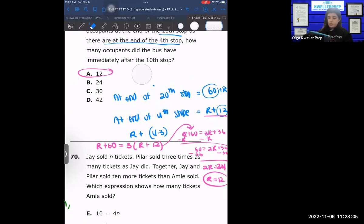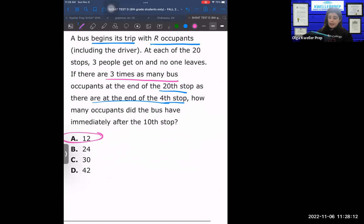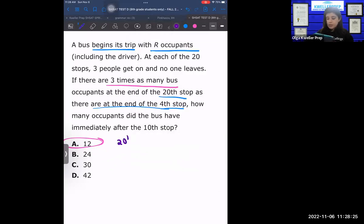Okay, let's redo it together. So at the end, they say that there are three times as many bus occupants at the 20th stop as there are at the fourth stop. So the way that I would write an expression of that is I would say 20th stop is equal to three times fourth stop, right? And I got this expression just based on this that I'm highlighting.